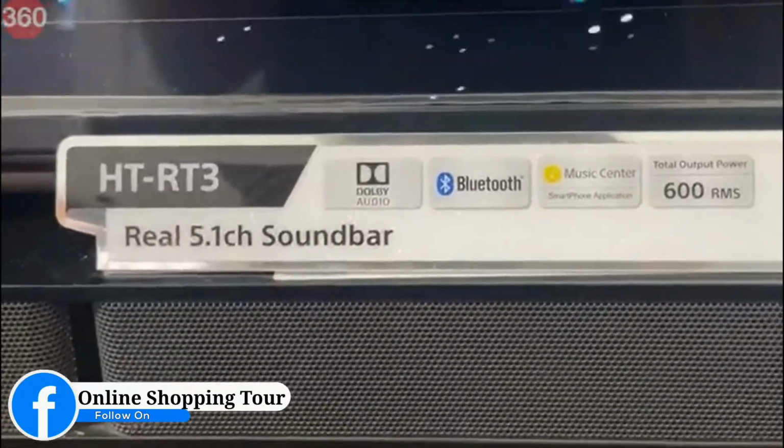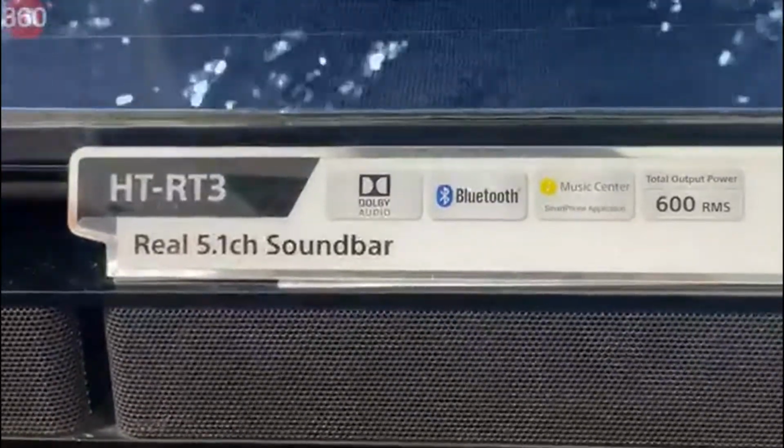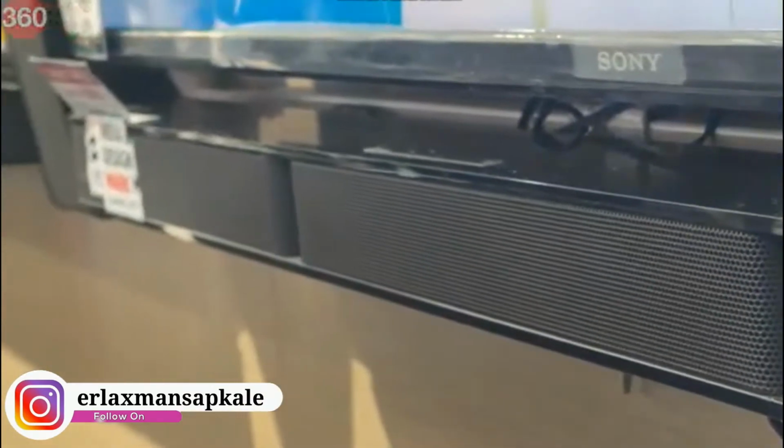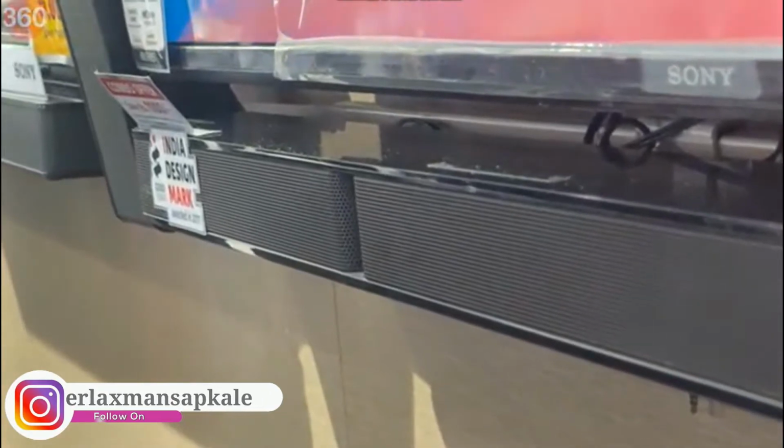The product can connect through Bluetooth and NFC to stream music wirelessly from all devices. We can use the product with TVs, PCs, laptops, and even our smartphones. To use it with TVs, we can use the optical wire that sets up the device with ease.